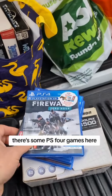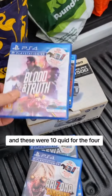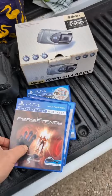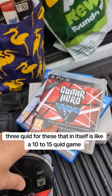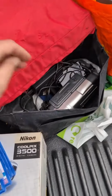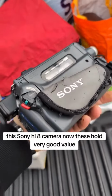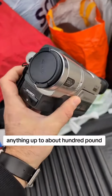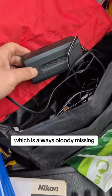There's some PS4 games here. Now, I'm trying to get the full set of VR PS4 games, and these were £10 for the 4. And I paid, I think, £3 for these. That in itself is like a £10 to £15 game. Again, something else I got off live, this Sony Hi8 camera. Now these hold very good value, anything up to about £100. And the bonus is it comes with the battery charger, which is always bloody missing.